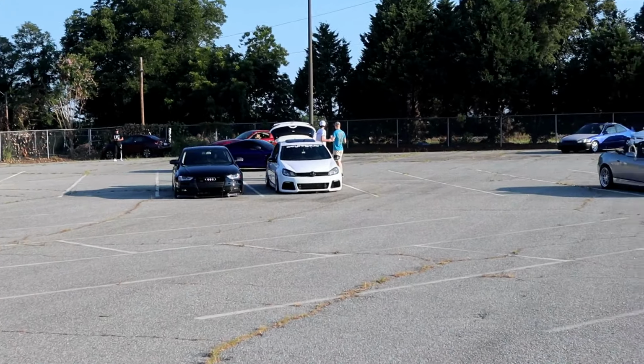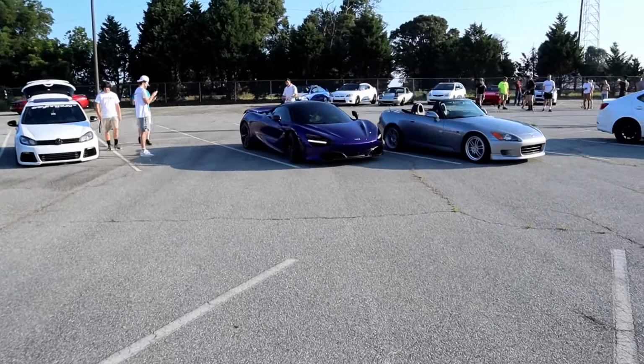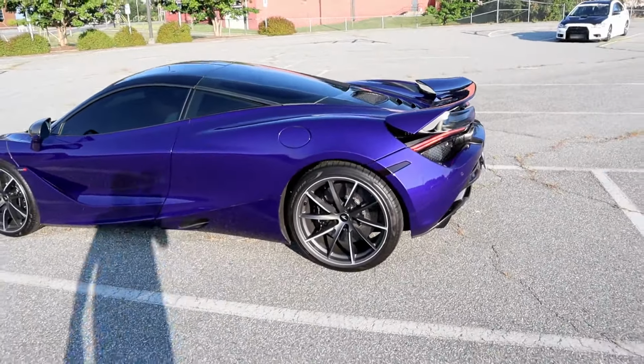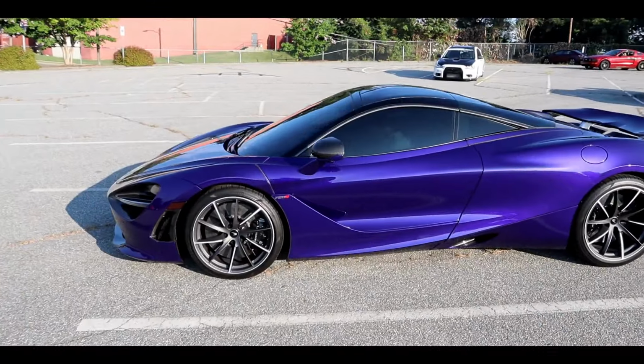Did you see how quickly he just turned around in there? That wasn't even like a donut turnaround. That was just a nice slick turnaround. That's awesome. Look at this gorgeous purple that the 720S has. That is so gorgeous. It has the aluminum wheels, not black, or I see a lot of people try to do golden wheels on the 720s as well. Man, that's gorgeous.